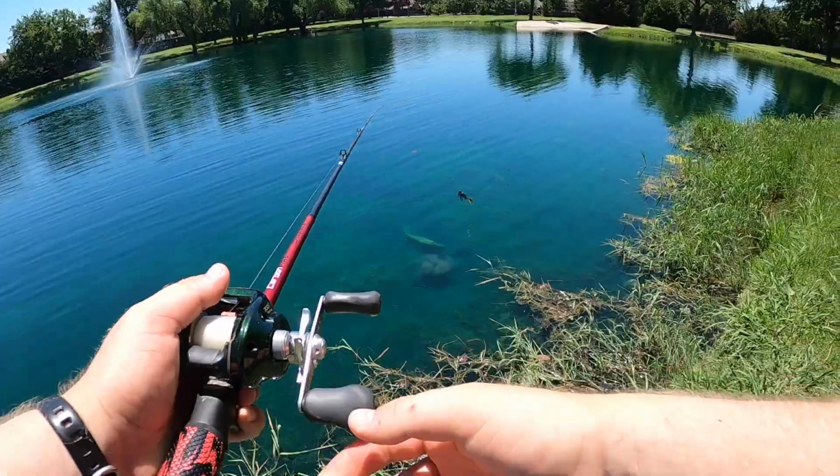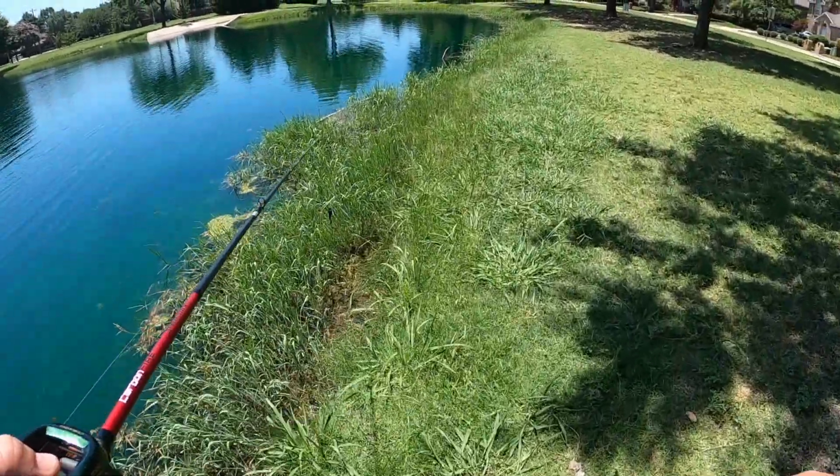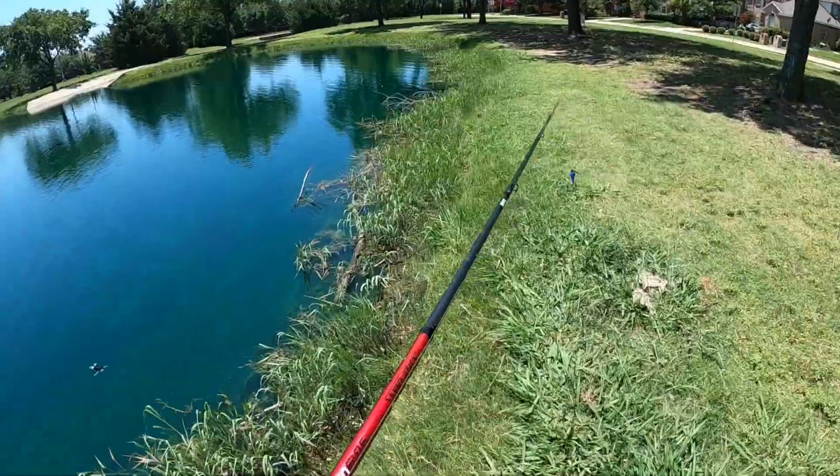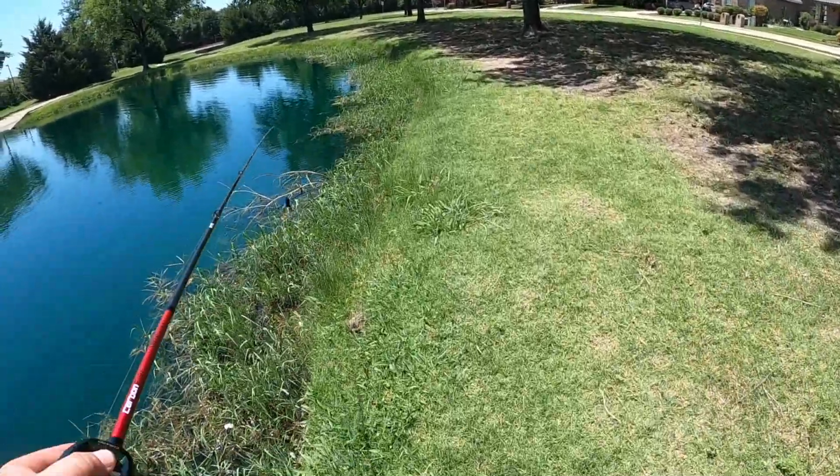Gosh, they just swim right away, man. He wasn't even remotely interested in what could potentially be. I mean, I can't hold it against him. I'm trying to hook them in the mouth and pull them out of the water, so.